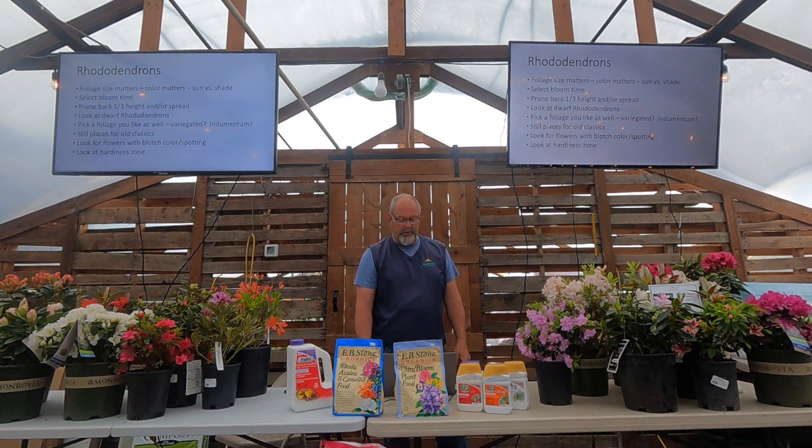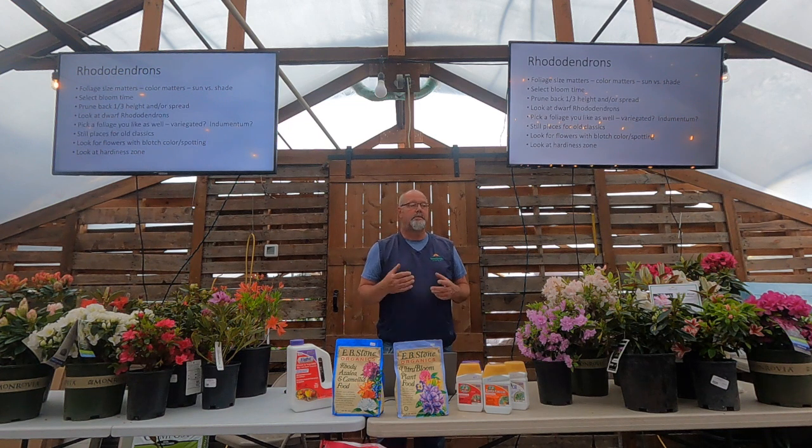Now, a few things particular with rhododendron: foliage size matters, color matters, and sun versus shade. So I'm going to give you a lot of general rules because in 45 minutes or an hour we can't talk about every single rhododendron we even carry that's out there. But if I look at foliage size, typically the larger the leaf, the more shade. The smaller the leaf is a little more sun tolerant. Is that kind of making sense? So if we look at a lot of dwarf Rhodies, and certainly there's a couple exceptions, the smaller the foliage, the more heat tolerant, a little better for full sun.